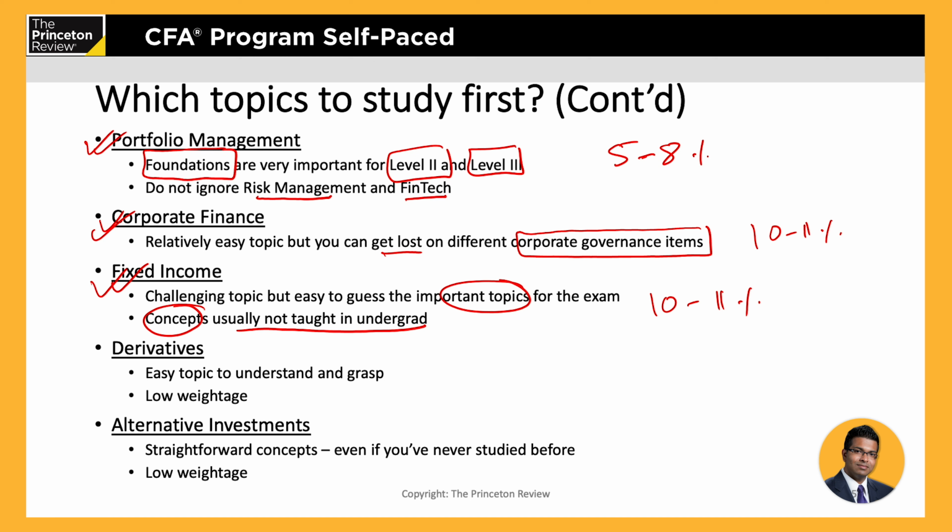Then finally, 2 topics, derivatives and alternatives. Both are about 5 to 8%, but both are pretty simple, low weightage, and they're easy to understand. Especially alternatives are becoming more and more focused on real estate and futures, forwards, and then infrastructure, hedge funds. Candidates find it pretty interesting to read. So it's not really that difficult.